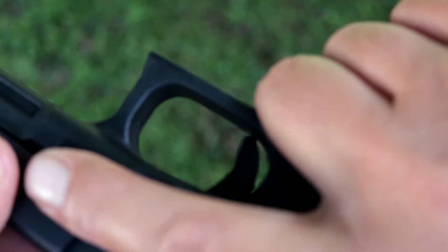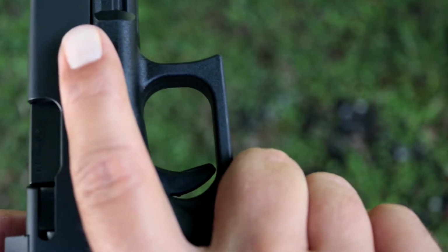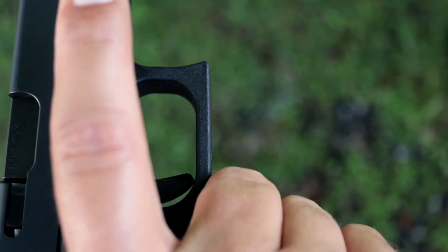Some of you might be wondering, what is Glock Knuckle? Glock Knuckle is when you grip the gun, some people's fingers are large enough to where they rub on the surface, the bottom edge of the trigger guard, the trigger housing on the bottom edge, right near the grip, and it digs into the knuckle.